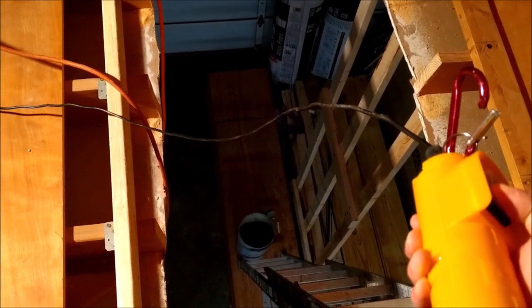But that's how I get the beams into the attic from down there. Probably enough rambling for one video, but I wanted to give you guys a good update.